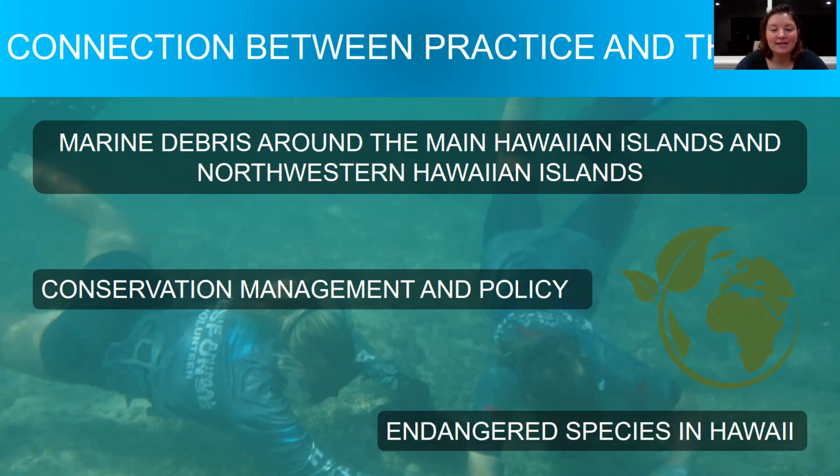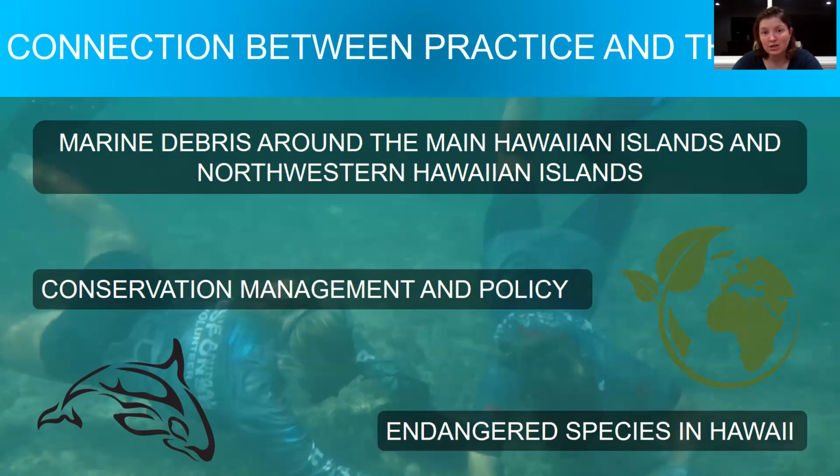And then endangered species in Hawaii. Now there's a lot of endangered species, or even some threatened species on this island, but the ones that I paid more attention to were the endangered Hawaiian monk seals, some endangered seabirds, and some endangered and threatened sea turtles. So getting to learn about their life histories and how they came to where they are today, and then to put that into practice by educating the public and taking it to local classrooms and different organizations, different events, and then also getting to speak to tourists about that was a big connection I made between the two.